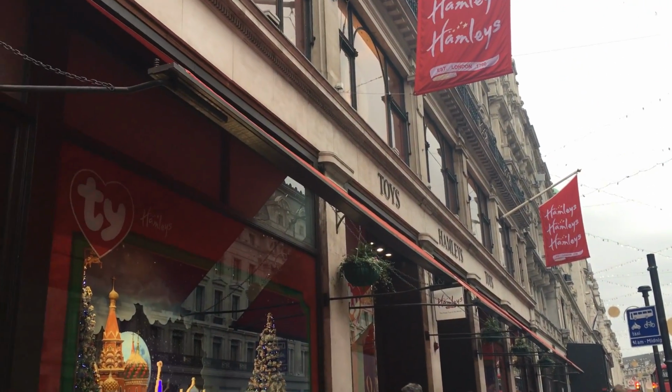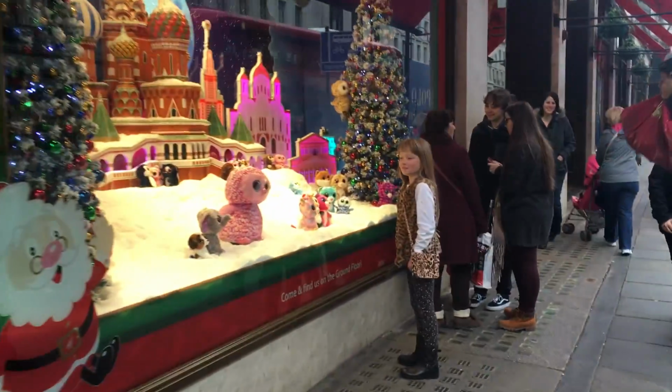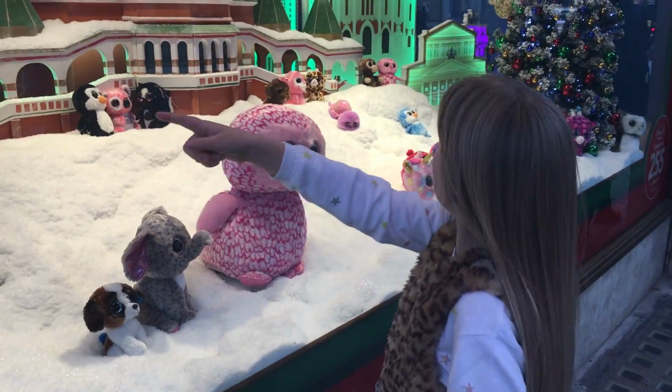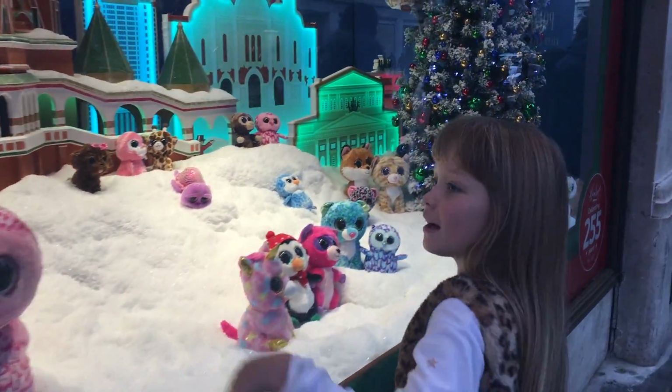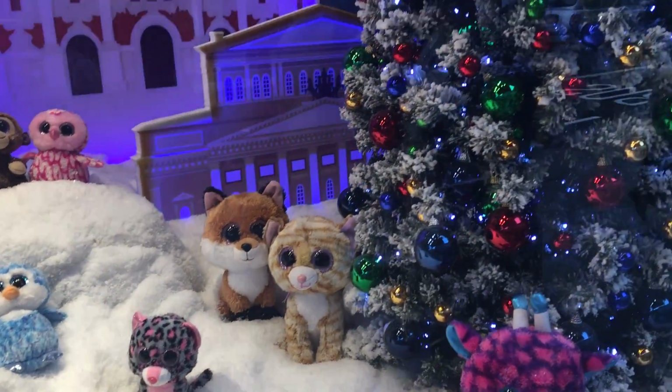Excited little girl. We're here at Hamleys. I promised her we'd pop in while we're in London. Tabby, look at that owl going up the Christmas tree. Oh, yes, it's on there. You've got that owl, haven't you? Look, Tabby, there's another one here. And the pussycat, you've got both of those.